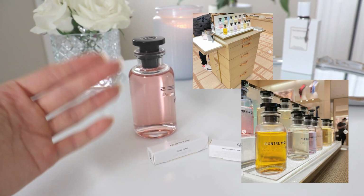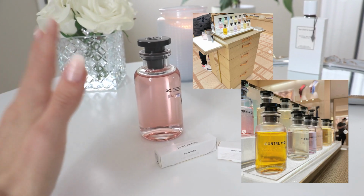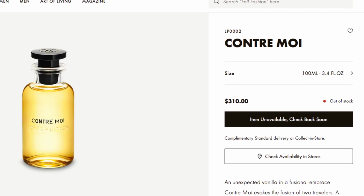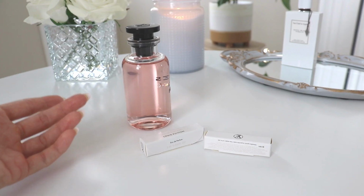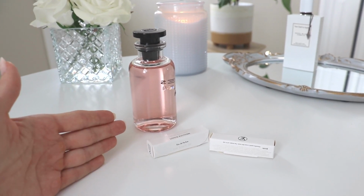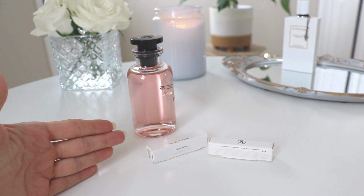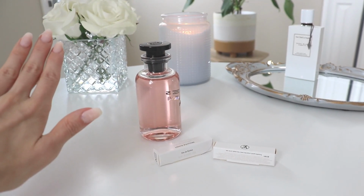So instead of doing the smart thing and just saying, you know what, I'll wait for it to become available online, it's sold out right now, I'll just get it online. Instead of that mentality, which would have been smart, I told myself I did not wait in line at Louis Vuitton for half an hour to not buy a perfume. So I was bent on getting a perfume. I was determined I was going to walk out with a perfume come heck or high water, even though the Contre Moi was not available, which I wish I would not have done. I wish I would have saved my money and just walked away and ordered it online.